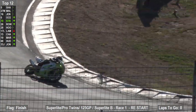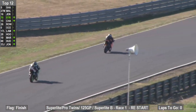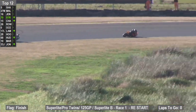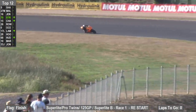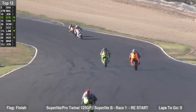There's Richard Markham Barrett coming through in the Superlight class. So Dennis Charlotte, Chris Huddleston, and Richard Markham Barrett, that's second, third, and fourth for the Superlight class. And then we look to catch these Pro Twin boys as they are heading down and out of the sweeper at the moment. So the Pro Twin boys are all to play for here. What an action-packed moto this one's been.